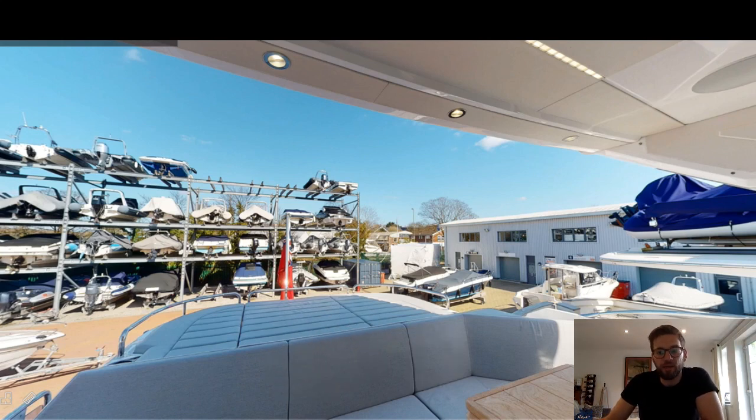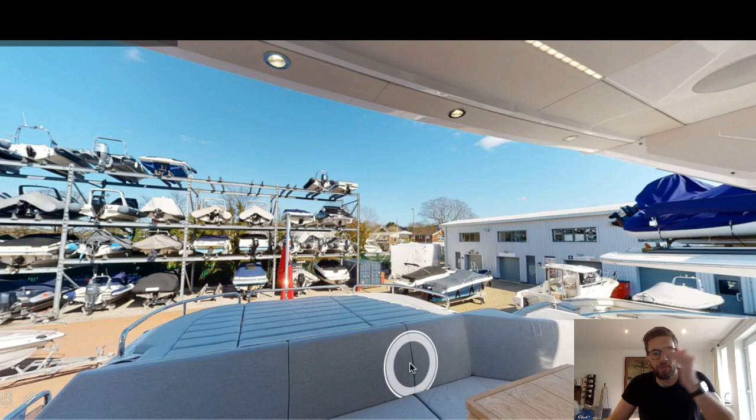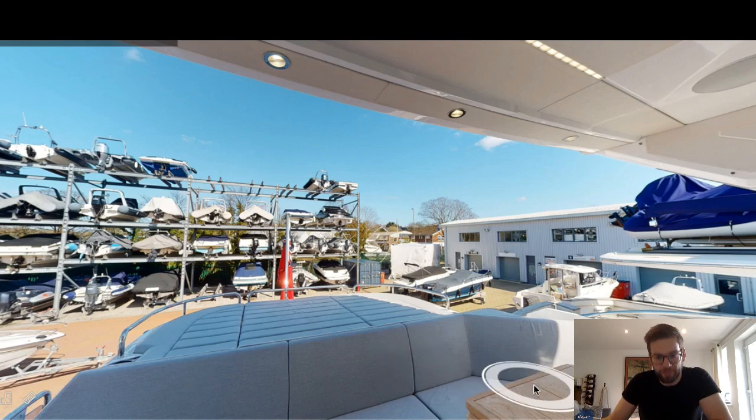And during the winter, obviously there is a wraparound canopy that goes all the way around the back of this part, just here as well. So fantastic, and you can still use that during the winter, so you can still sit in these seats while that canopy is sat across the back.